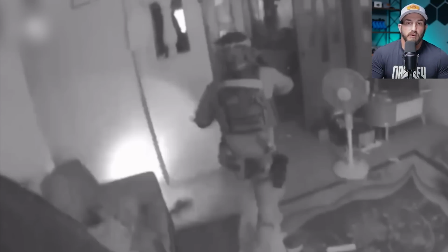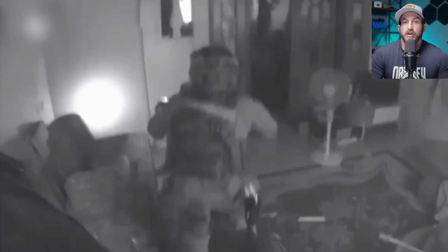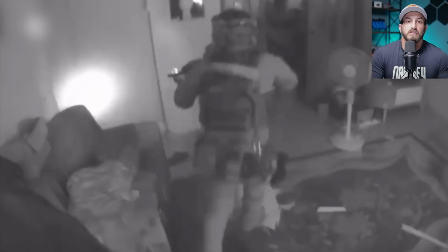So I think that this operator that is number 2 kind of got caught off guard on what the number 1 operator was going to do, because there's about a 5-foot gap at least that this operator behind him has to make up for. So essentially, and it does look like on the very last frame that operator actually goes into this space basically by himself. Now, what is that supposed to look like when we do this in training? Well, when we enter spaces with one another, we should be basically right on top of each other, and that should be happening simultaneously. And that doesn't happen here.